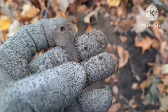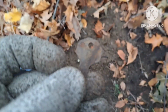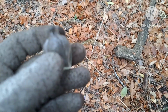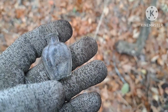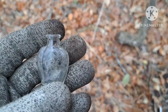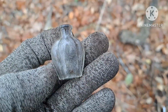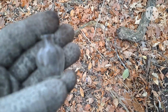We'll move on. Yeah, there's my next find. An old key. It's down in there quite a ways. I can't tell what kind it is. We'll move on. Now there's a cool find. In the past, I've dug some old bottles within about 5 feet of this spot. This was just under the surface. I'm guessing that's a little perfume bottle, which is pretty cool. I can add that to my collection. Tiny little thing.